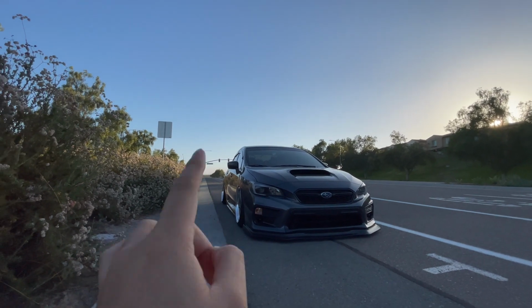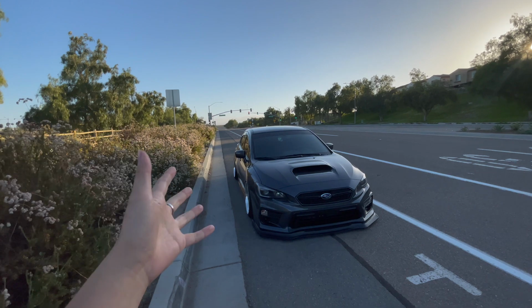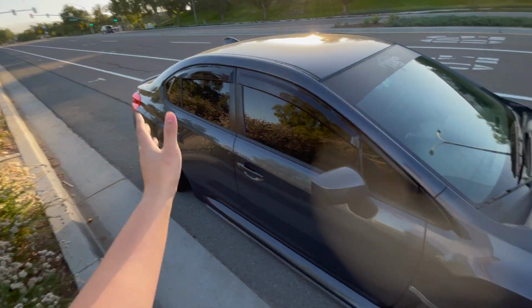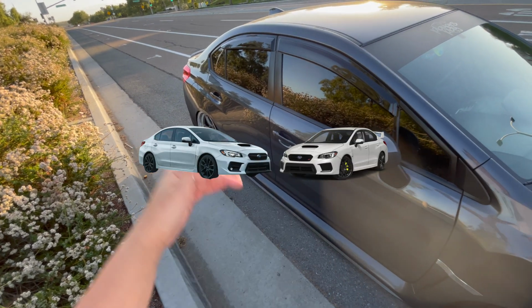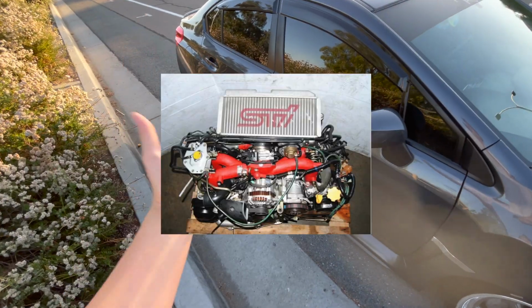So keep in mind that this is a 2021 Subaru WRX base model, meaning it doesn't come with all the fancy other stuff that the premium and the limited edition would come with, especially the STI. Now, I wouldn't consider this car to be in the same category as the STI, as they're literally two different cars. They just have the same body. This has the FA20 turbo and the STI has the EJ25.